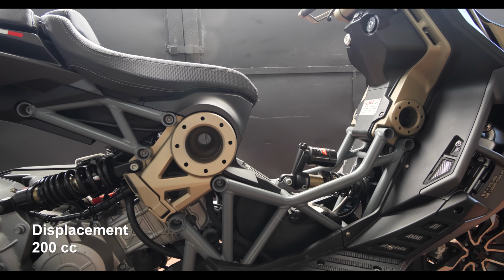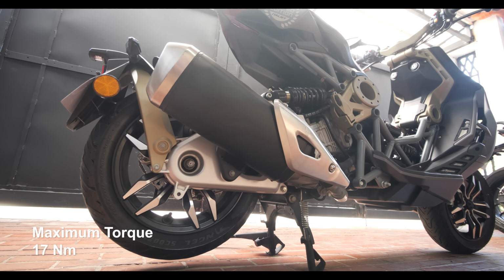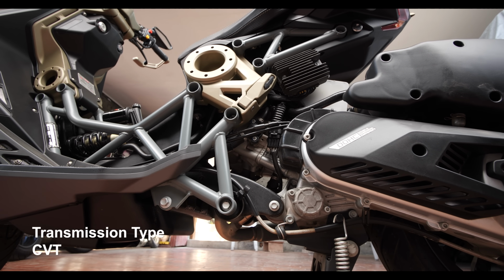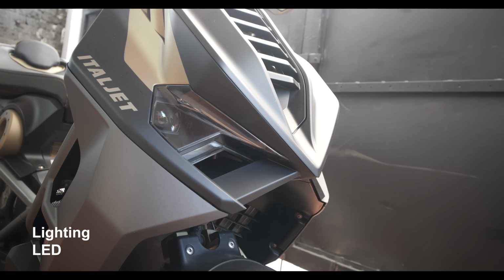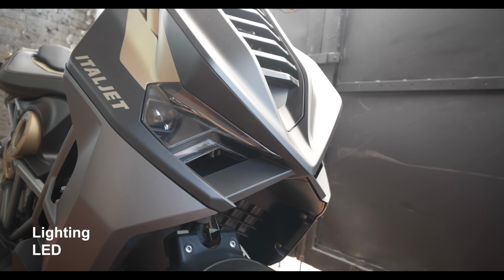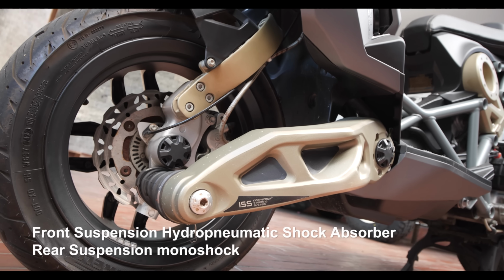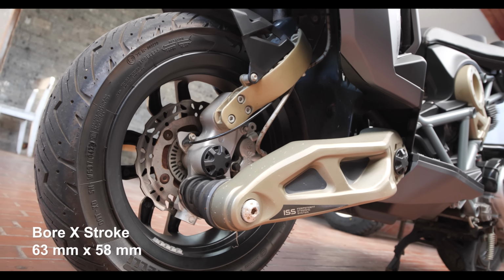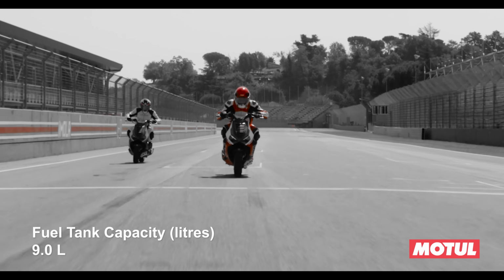It's got a 200cc liquid-cooled motor with about 20 HP with 17 Nm of torque, capable of capping off at 125 kph. Transmission is a CVT system, pretty high performing, and it is also Euro 5 compliant. It has LED lighting all the way, very nice. We have thin definitive lines for lights. Suspension, we got monoshocks at the rear, and of course, what the Italjet is known for, ISS, or Independent Steering System. So since it is independent, vibration is isolated at the lower front, and your handlebar feels even more solid and secure. Fuel tank can carry 9 liters of fuel.